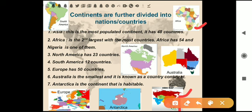Okay, great. North America, right? This is North America. This is a simple map of North America. North America has 23 countries. Wow, nice. Where is South America? Yes, it's up here. South America. South America has how many countries? 12. It has 12 countries.